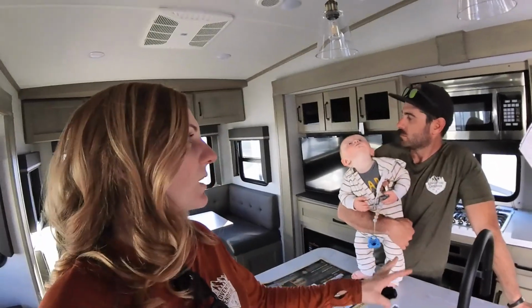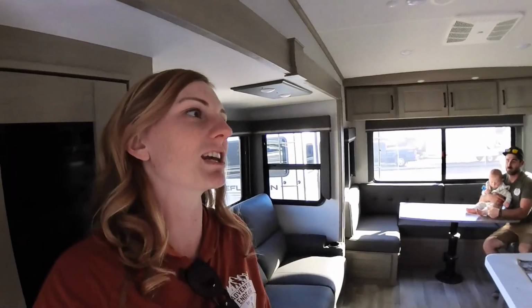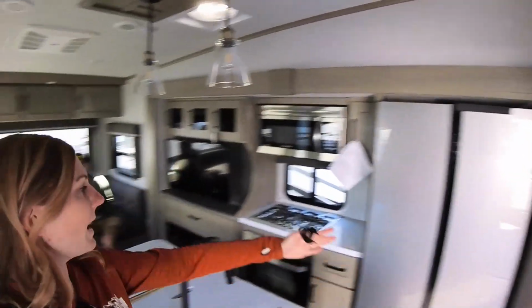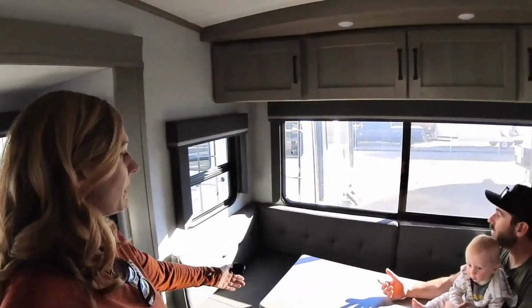If we had it his way, we would be in something like an Ember. If we had it my way, we would be in something like this. So the rig that we have right now in the middle is a very good happy medium. And obviously I recognize that something this big would be extremely limiting on the locations that we could go. That said, look at how amazing this is. Look at this massive kitchen, tons and tons of counter space. This is rad. Huge big dinette.